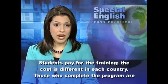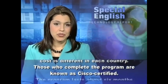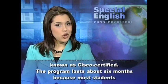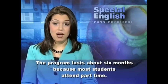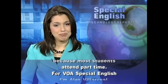Students pay for the training. The cost is different in each country. Those who complete the program are known as Cisco Certified. The program lasts about 6 months because most students attend part-time.